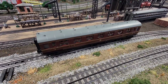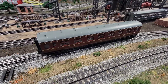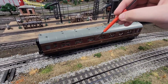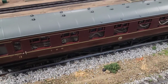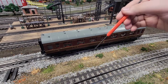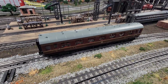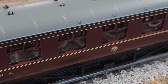All right, so here it is, the very infamous Mark I coach. Now, this is a different coach, obviously. This is a passenger coach. You have tables inside here as well as seats. If I zoom in there, you can see that. They're unfitted. There's no passengers in these, but that's okay. You have the nice crisp LMS on the side, and then you have the really nice and crisp LMS logo, which is very beautiful.